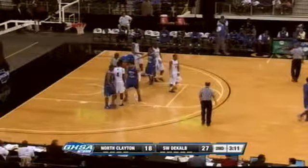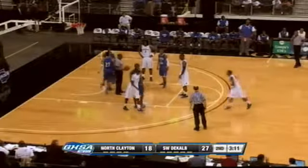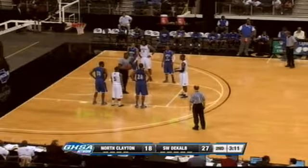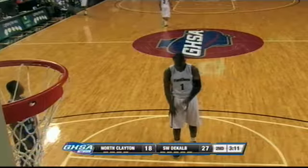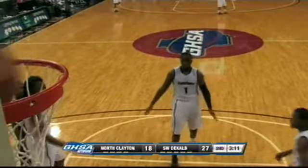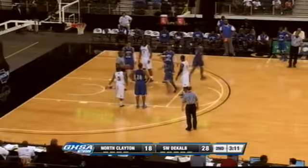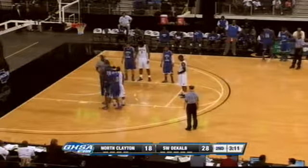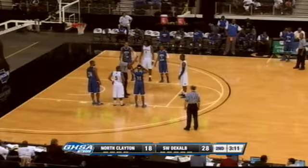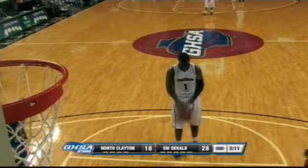That's Bright, another foul, trying to guard Price, the Auburn signee. Just tremendous length out on the court at just about every position for Southwest Dekalb. Everyone outside of Turner stands 6'4" and up. That's a tough lineup. Sub coming in is Paul Sellers. Bright heads to the bench with that foul.